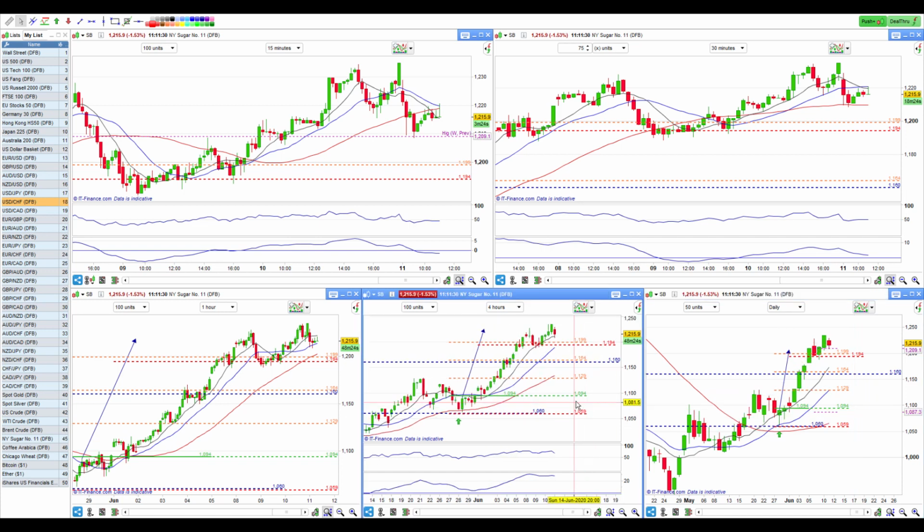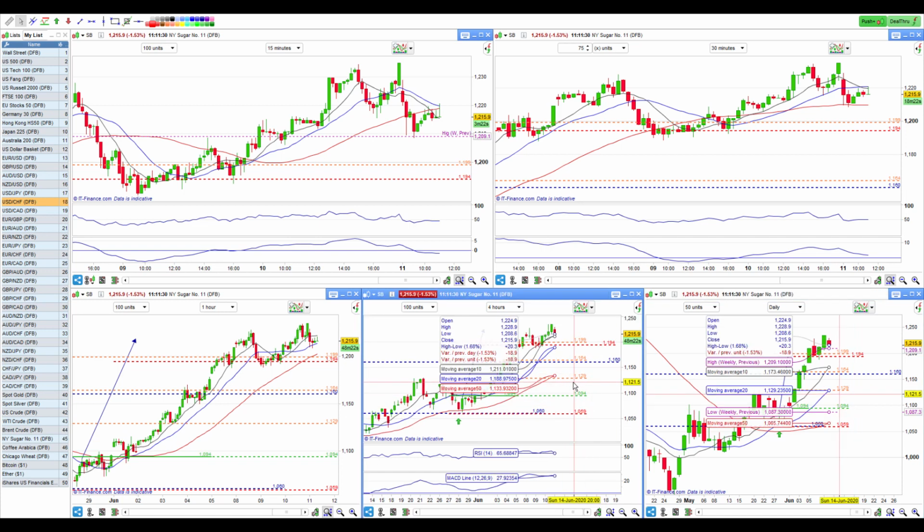Just really liking the look of this overall, and there are of course some opportunities across the other instruments at the same time.